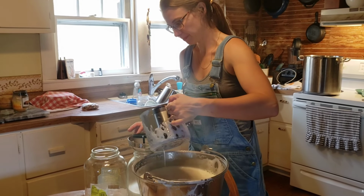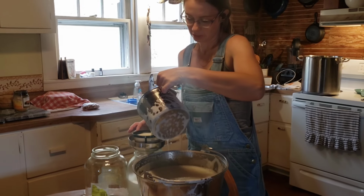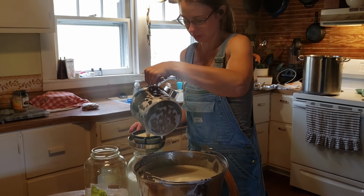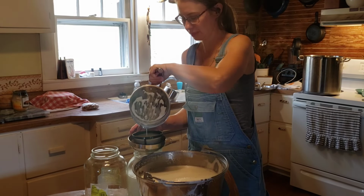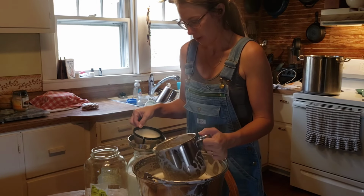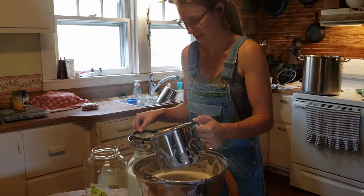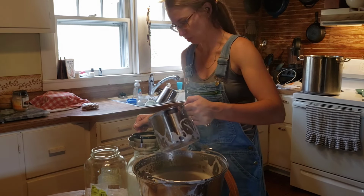Good morning. Just came back in from milking the cow, straining off the milk. I'm going to get it in the freezer. I think I got a good 3 gallons. And I have 6 gallons in the fridge, so I need to start cheese. This is a normal day. This is what happens on a normal day.